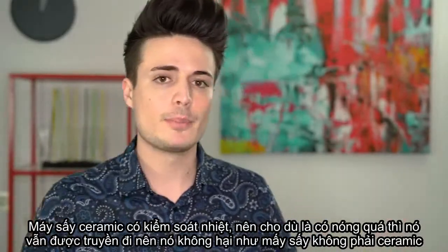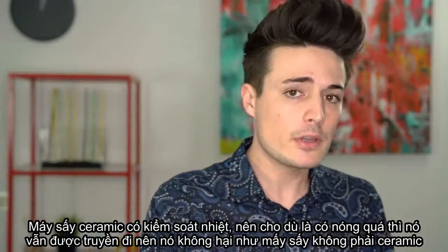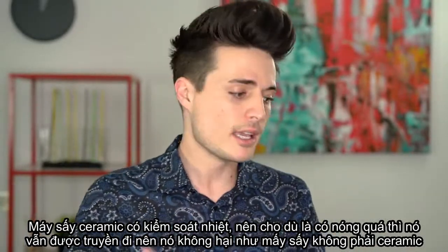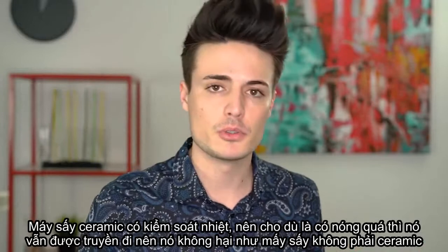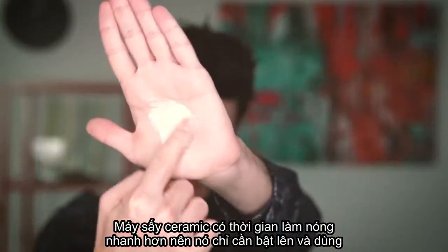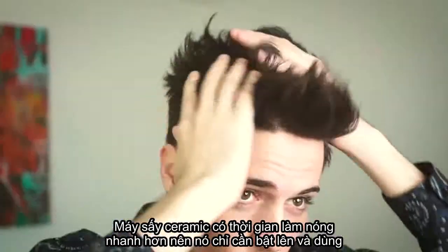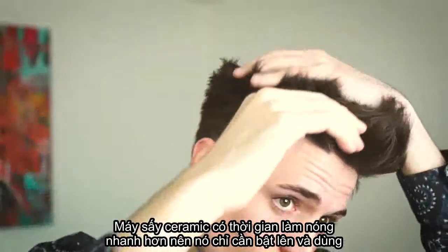Whereas the ceramic blow dryer has controlled heat, and even though it might be hot, it's still being delivered in a way that is not as damaging as compared to a non-ceramic blow dryer. And ceramic appliances, such as ceramic blow dryers, have a quicker heat up time, so they are ready to use faster after plugging them in and turning them on.